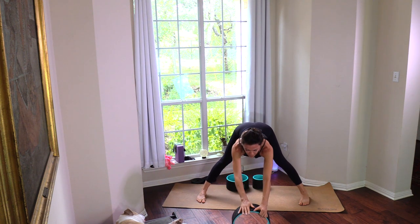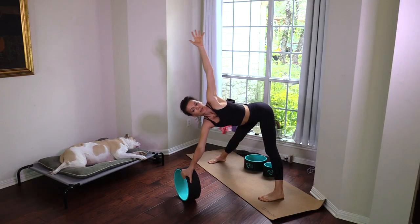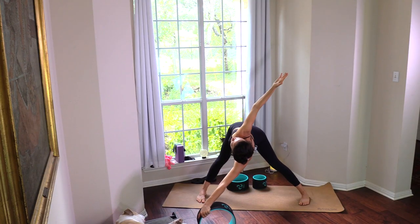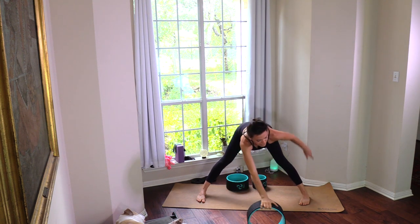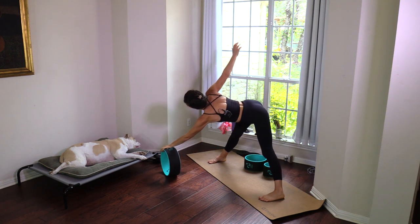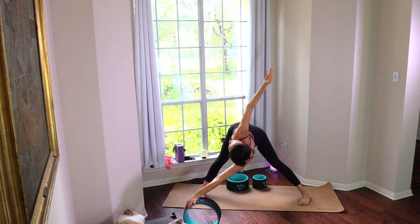Coming back up, one hand onto the wheel, and we're going to twist, left arm up. It gives you a little extra change. That's very juicy. Wringing the back out, and change, and change. It gives you a little extra zing here.